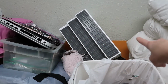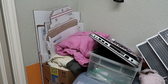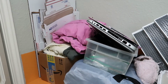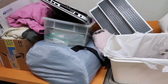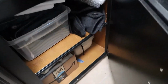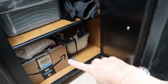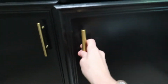And then the other thing that I keep in the laundry room is all of my Poshmark closet stuff. I kind of organized it, but I would like to maybe use these boxes from my pantry to organize it a little bit better, because I used just random boxes that I had on hand, including an Amazon box to try to organize it. And then this is just a hot mess.